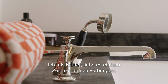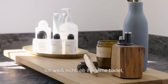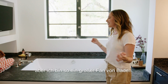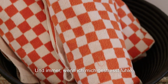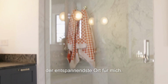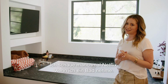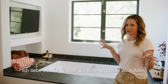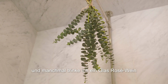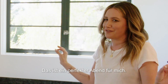As a mom, I just love to spend time in here. I have this amazing bath. I don't know if you guys are bath people, but I'm such a huge bath person, and anytime I'm feeling stressed, it is honestly the most relaxing place for me. I Netflix when I'm taking a bath sometimes. I just love to use this detox. I'm really into detoxing, and sometimes I'll just have some rosé and watch some Netflix. That is a perfect night for me.